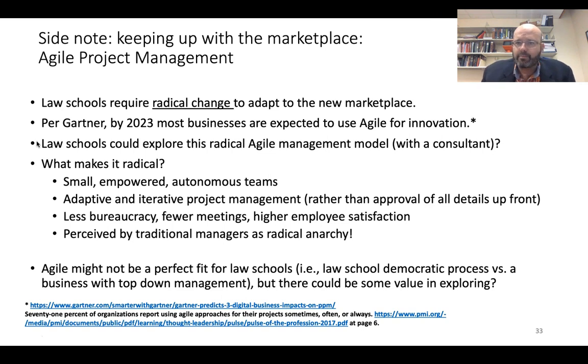So rather than getting approval of all details up front, you just start working on it and adapt as you go. It's reported to have less bureaucracy, fewer meetings, higher employee satisfaction. Well, it sounds like a utopia here. Perceived by traditional managers as radical anarchy, so hey, bring it on.